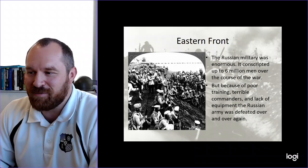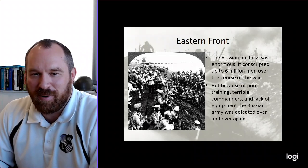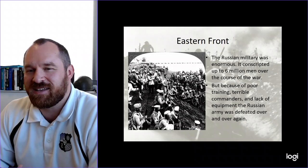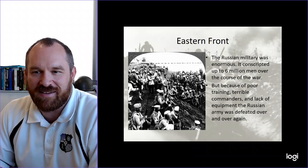But the Russian army goes in here woefully unprepared. They're unprepared for a war of this magnitude, and they don't think it's going to be that big. Just like everybody else, they think we're going to go in there, win a battle or two, and this thing will be done by Christmas. They have the same idea.